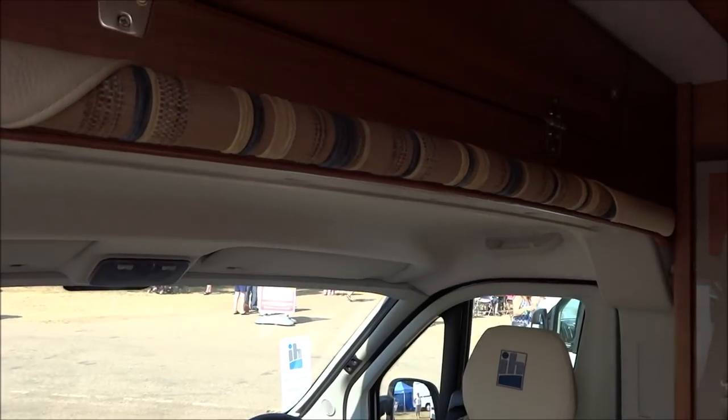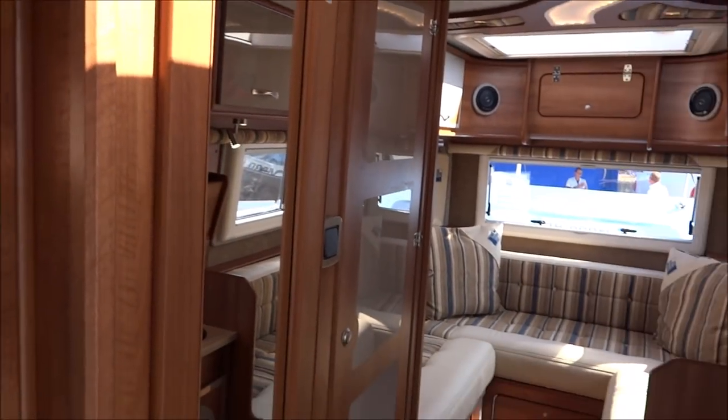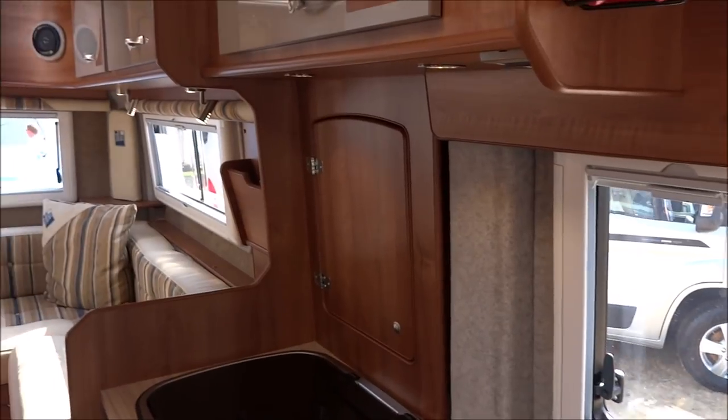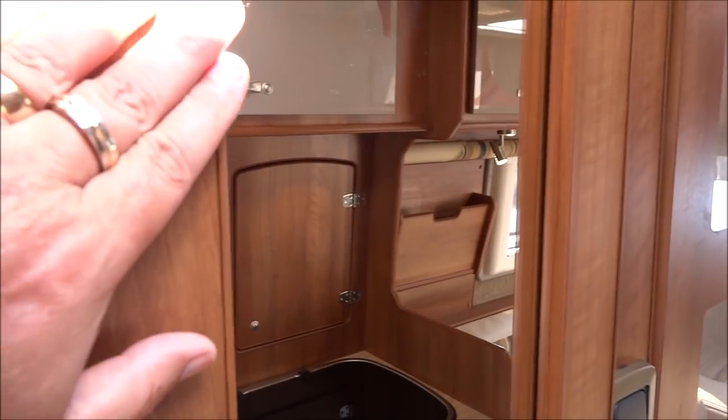Sue says this one's a bit pricey. Approaching £80,000 by the time you get all your bits and pieces. But my view is this is quite a high quality unit. You can see by the finish on the cupboards here.